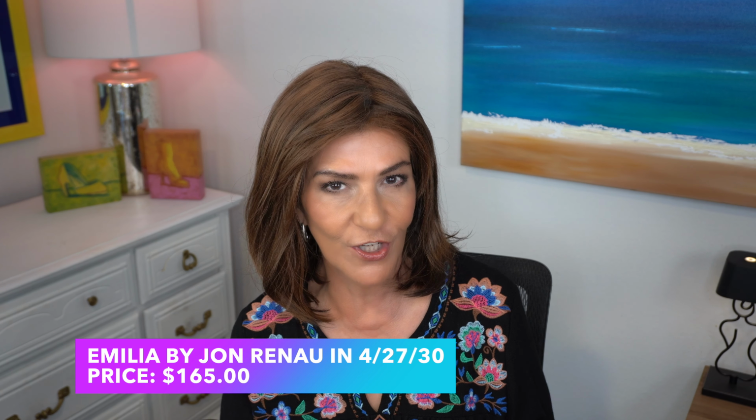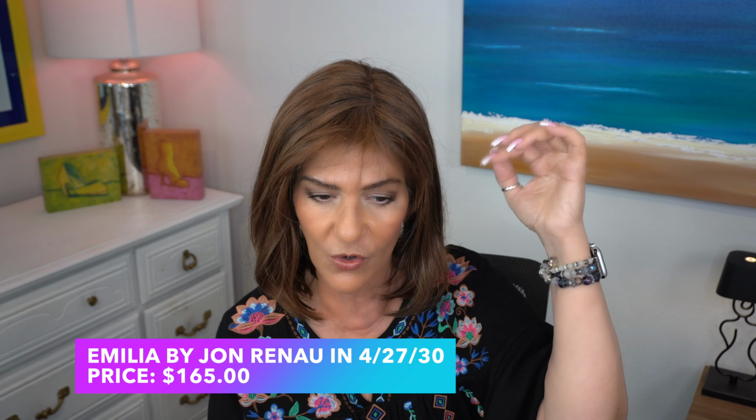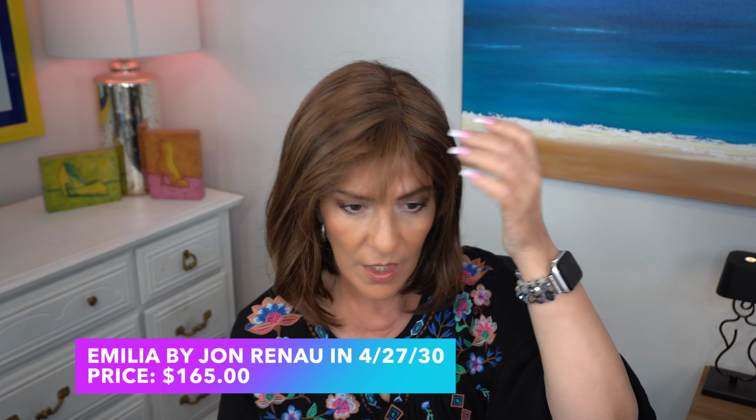Amelia by John Renault in the color 42730. Amelia has a lace front, but it also has bangs. I do want to make you aware that even though this wig is basically new, I've worn it once, the fibers have always felt a little bit dry. They're not as silky as some of my other John Renaults.